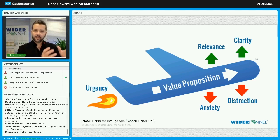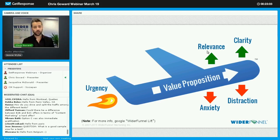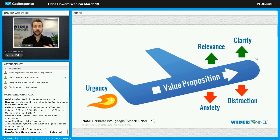So relevance is relevance to the source media, right? Does the headline match what they clicked on and how they got to that page? Clarity of the presentation is clarity of the eye flow and the imagery and the call to action. And anxiety and distraction reduce your conversion rates. So anxiety is anything that creates uncertainty in the prospect's mind about taking action. Distraction is anything that redirects attention from the primary message, anything that confuses and reduces clarity. And then urgency is why should they act now?